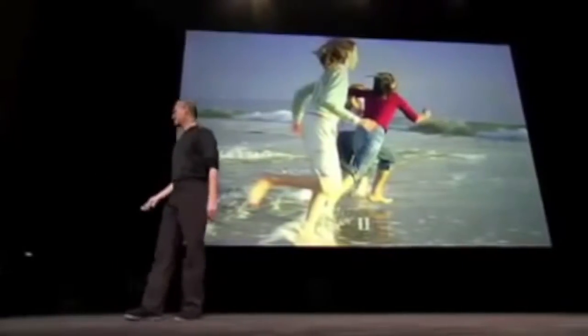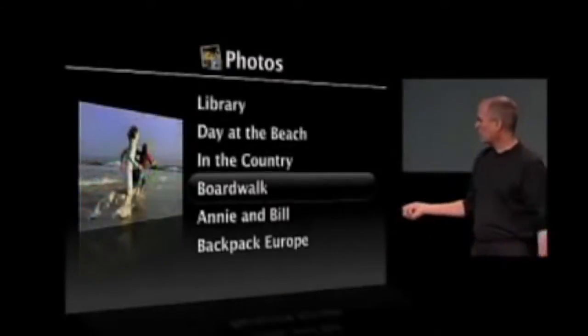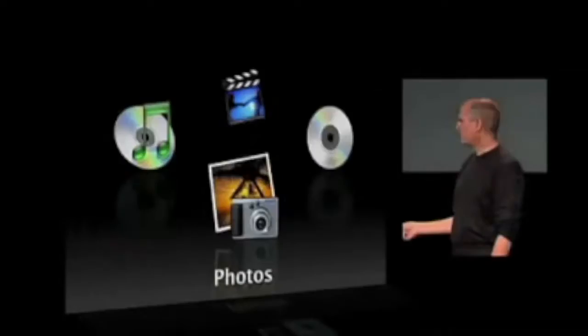So that's how simple it is. And again, I can go pick another slideshow, or no, go pick another album. You can see it cycling through some of the pictures. It's really great. So that's photos.